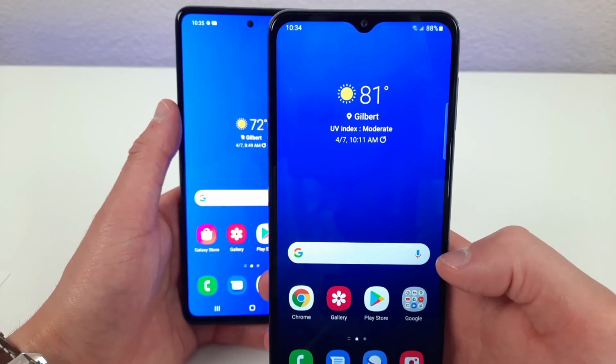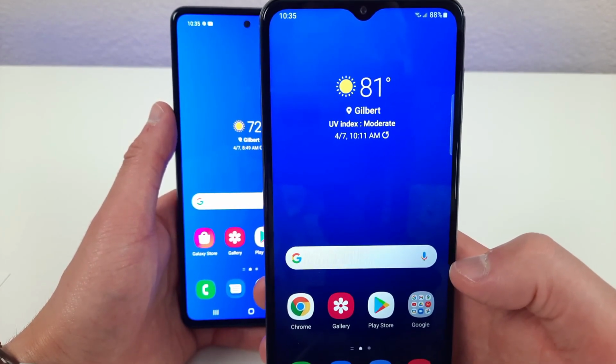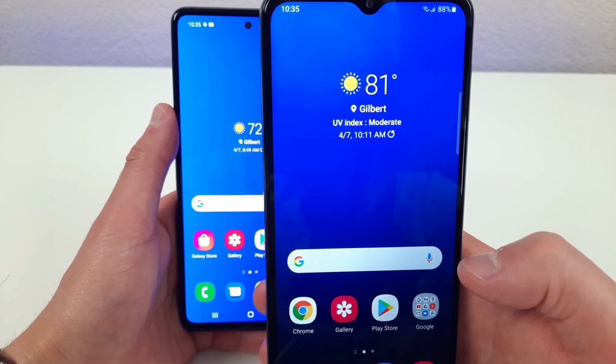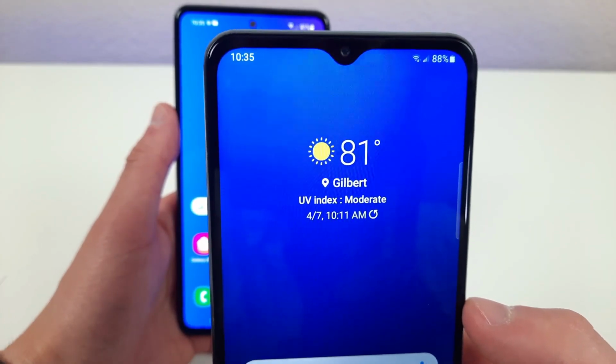The A32 5G has a 6.5-inch TFT display with a resolution of 720p, a PPI of 270, an aspect ratio of 20:9, and a screen-to-body ratio of 81.6%. We got a water drop notch for the front-facing camera here, and this camera is 13 megapixels.